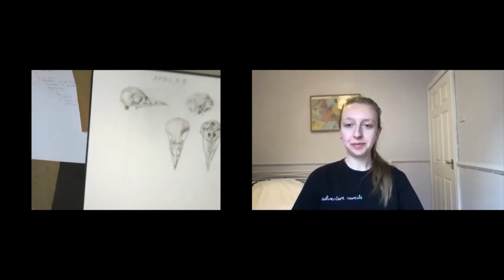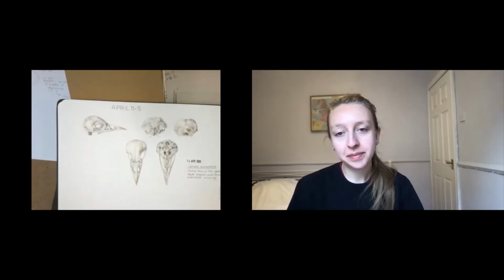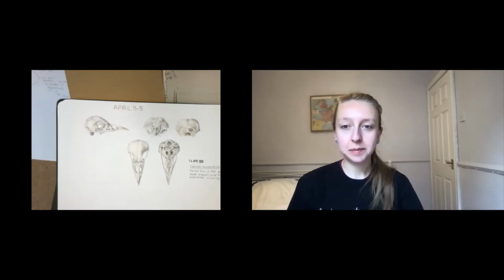I'm not going to show you the whole thing because it would take far too long, but I'll just show you some of my favourite pages. This is just a bit of variety. A jackdaw skull found in the garden. We've got lots of jackdaws here.